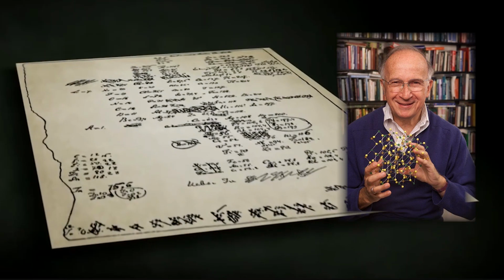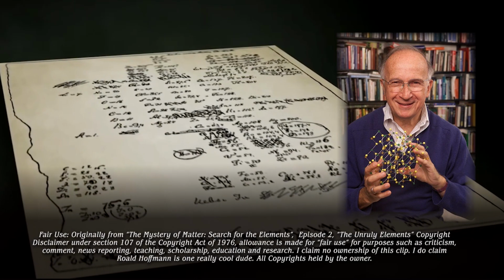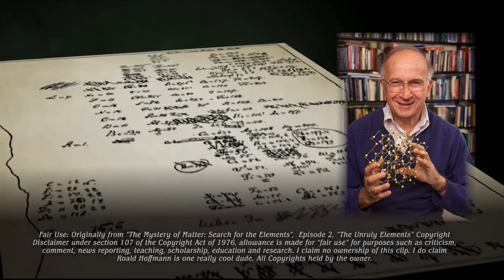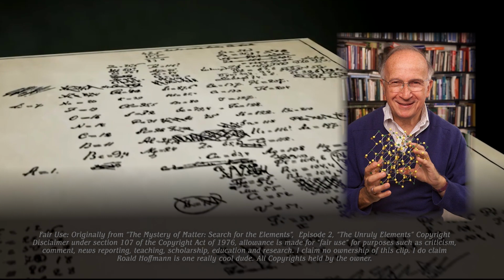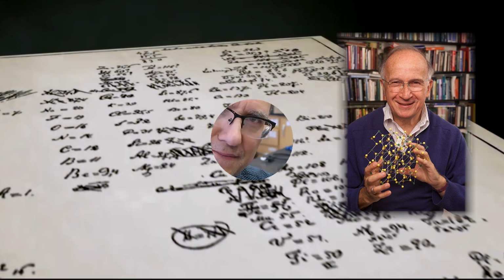Imagine if Dmitri Mendeleev had hidden his work on the earliest periodic table. As my favorite Nobel laureate Ralph Hoffman once said, he's making mistakes, he's correcting them. It's full of crossings out. There are things that don't quite fit. This is a human being trying to understand this world.